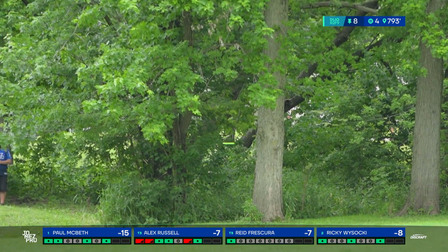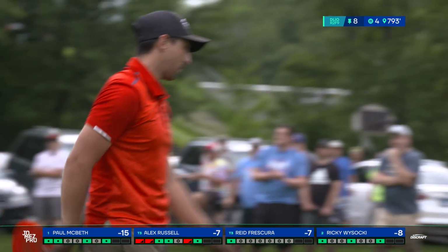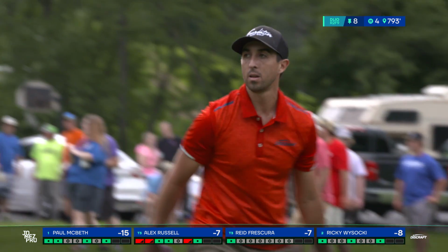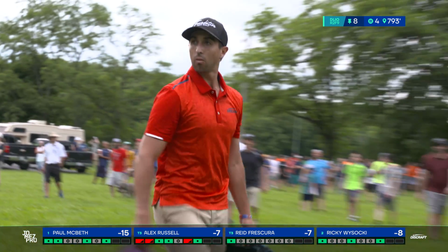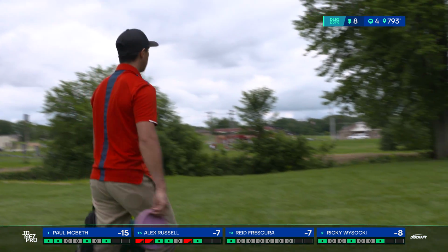Oh, and Paul gets over on the Luna. And I was going to say, it looks like it's heading towards that pond, and it does. I wonder if he's going to get that back. You know, all the water out here is murky. It's hard to see anything that's even on the edge. Showing a little frustration right there on that miss. Just throw it to the pin. Don't try to lay it up.